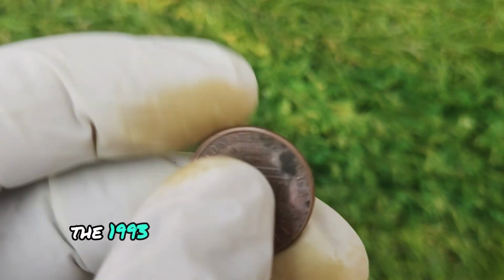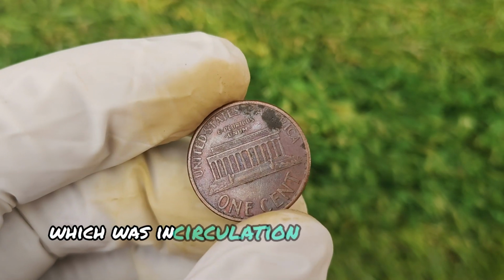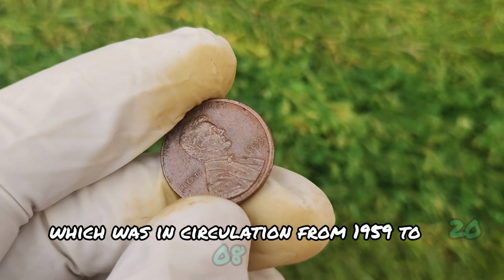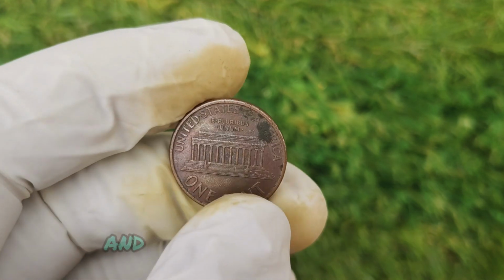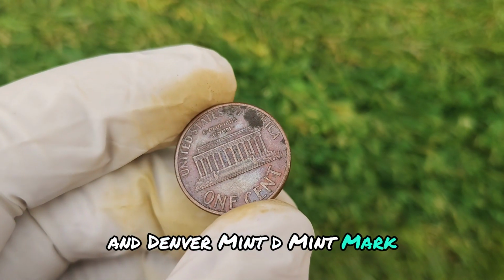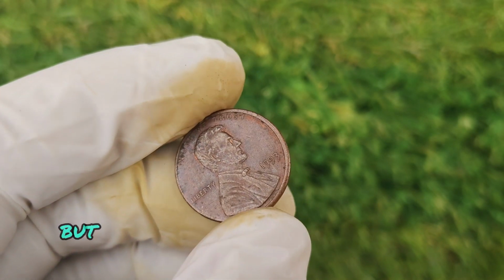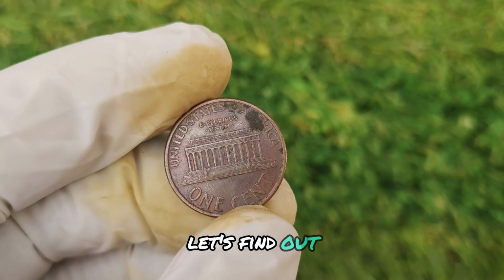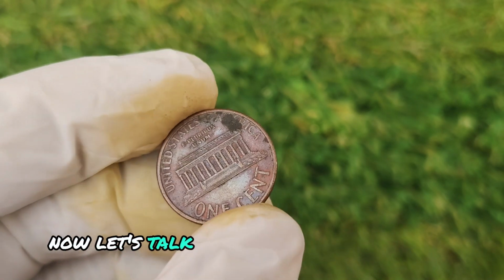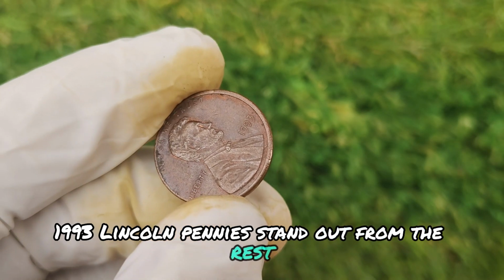The 1993 Lincoln penny is part of the Memorial Reverse series, which was in circulation from 1959 to 2008. The Philadelphia Mint, no mint mark, and Denver Mint, D mint mark, were the two main locations that produced these coins. But what makes some of these pennies worth a fortune? Let's find out.